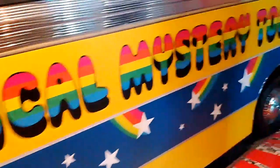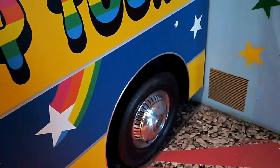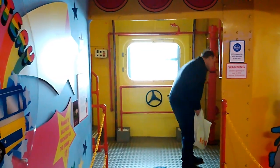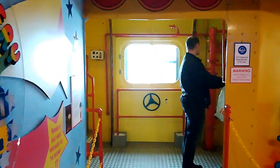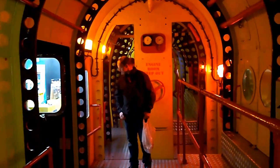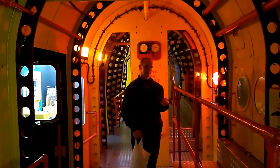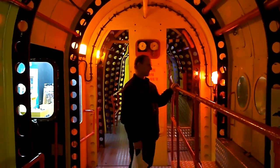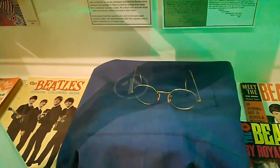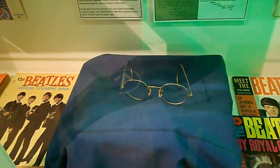This is the Yellow Submarine, known to be sung by Ringo Starr. This is inside the Yellow Submarine, this is what it would have looked like. So, in Pepperland, as Craig's just been laughing about. And John Lennon's glasses. You think about those, he actually wore them. That's when they broke up all the time. I bet everybody went mad the day that happened.